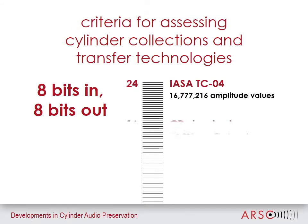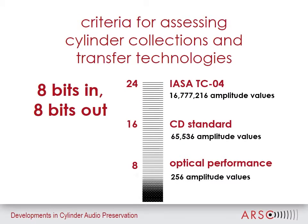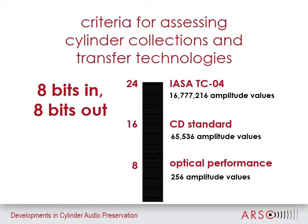This fact can be obfuscated when an audio file from an optical scan is delivered as a 24-bit wave. We should either leave the audio file at 8 bits, native resolution, so that the limitation is obvious, or we should note the optical bit depth in our metadata, because any audio precision implied above 8 bits is condemned, unfortunately, by the immutable laws of physics to be just noise. Again, 8 bits in, 8 bits out.